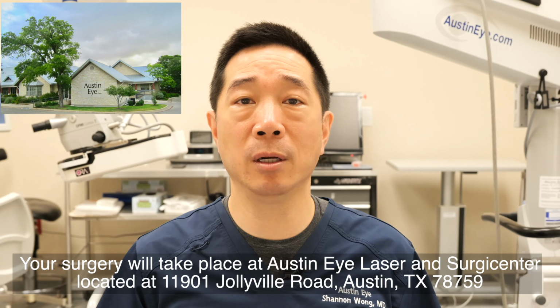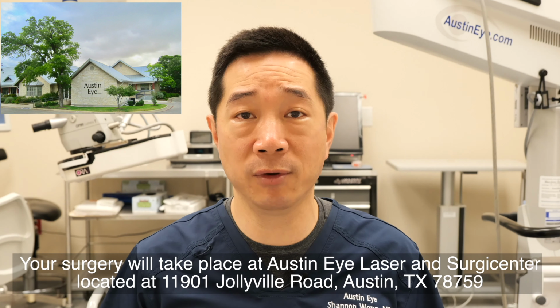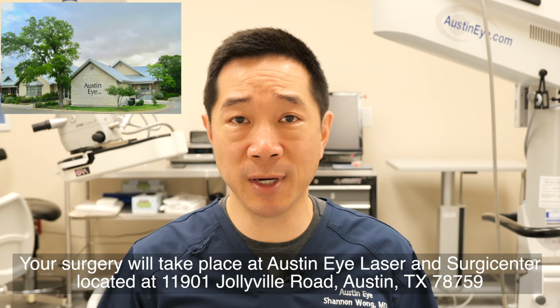Your surgery will take place at our office and surgical center located at 11901 Jollyville Road in Austin, Texas, zip code 78759. When you schedule surgery to your first eye, or you're scheduling your first eye surgery in general, we will ask that you purchase an eye kit. Included in that eye kit is a pair of sunglasses. When we do surgery, quite often we will instill drops that will make your pupil dilate or enlarge. While your pupil is dilated, usually for about 6 hours after your surgery, you'll be more light sensitive, and the sunglasses come in handy.